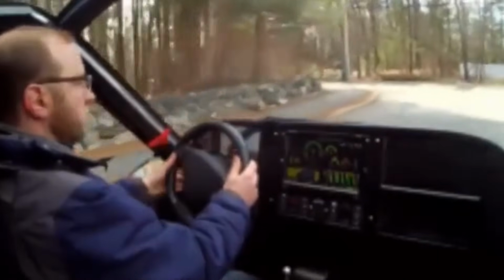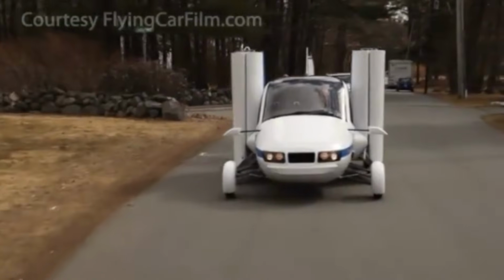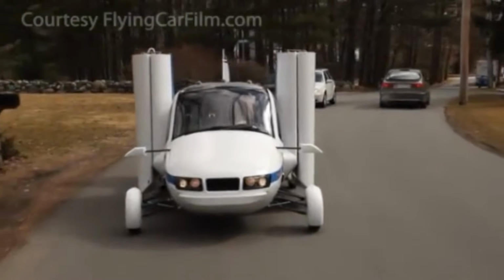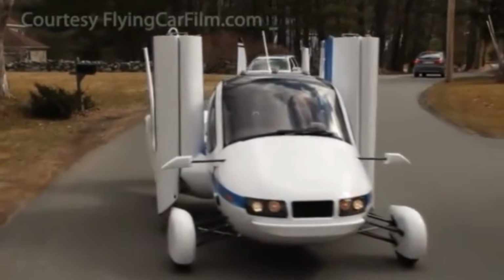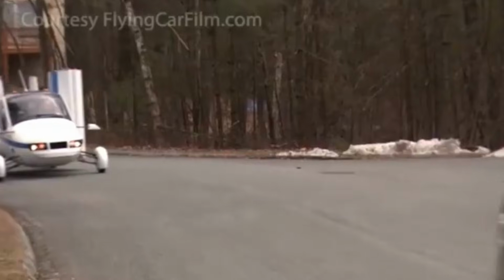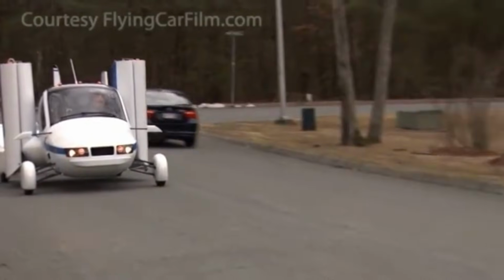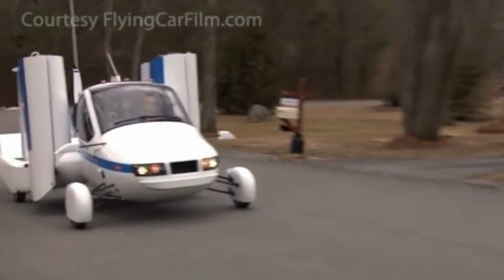Originally developed by Terrafugia, a company founded by MIT engineers, the project later became part of Geely Holding Group, a Chinese automotive giant. This innovative vehicle represents a significant step toward making personal flying cars a reality by offering seamless transition between road and air travel.